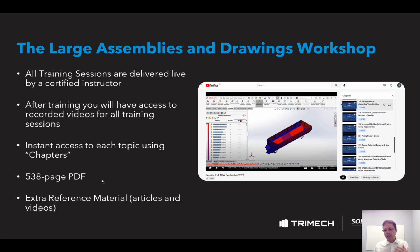You're also gonna get a 500 plus pages PDF, so the whole PowerPoint presentation is gonna be available to you in PDF format. A lot of extra reference material like optimal system settings, tens of articles and videos that are gonna allow you to continue your ramp up in knowledge. A lot of things about imported geometry and working with imported geometry.